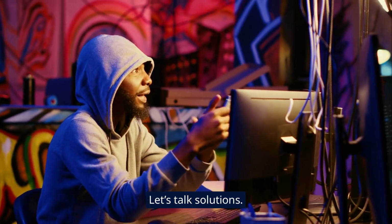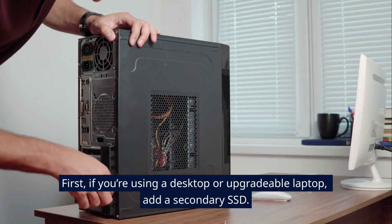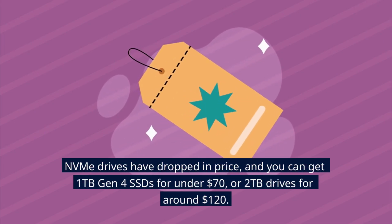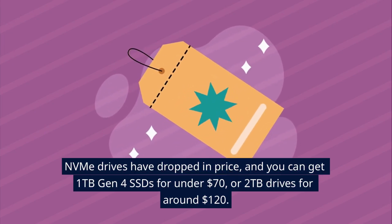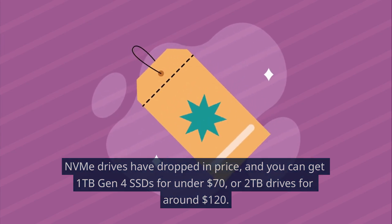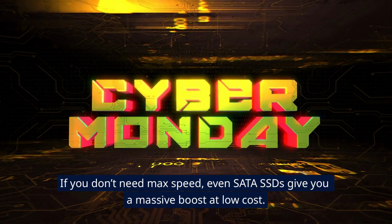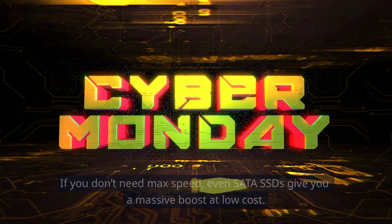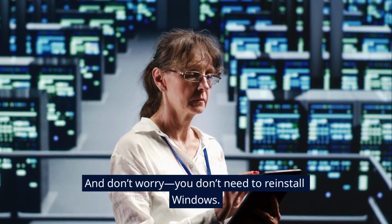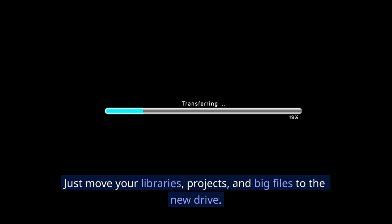Let's talk solutions. First, if you're using a desktop or upgradable laptop, add a secondary SSD. NVMe drives have dropped in price, and you can get 1 TB Gen 4 SSDs for under $70, or 2 TB drives for around $120. If you don't need max speed, even SATA SSDs give you a massive boost at low cost. And don't worry, you don't need to reinstall Windows. Just move your libraries, projects, and big files to the new drive.